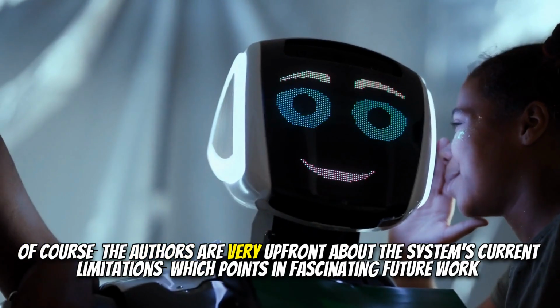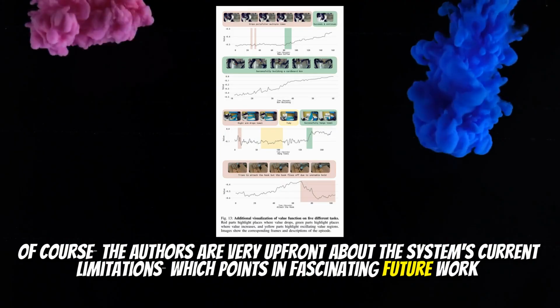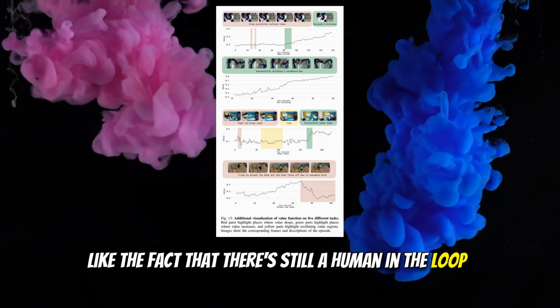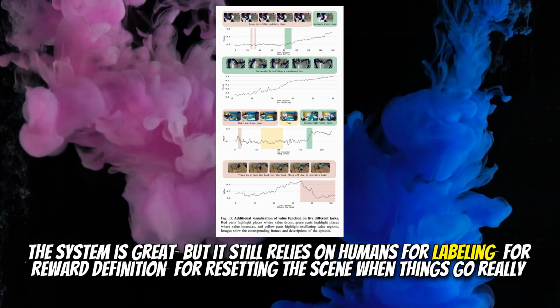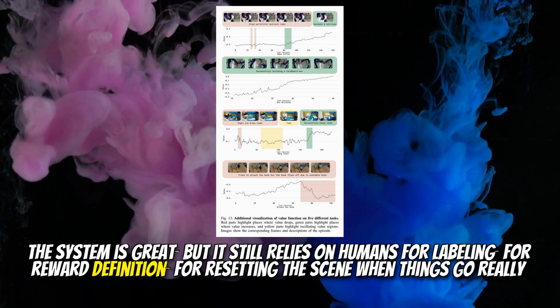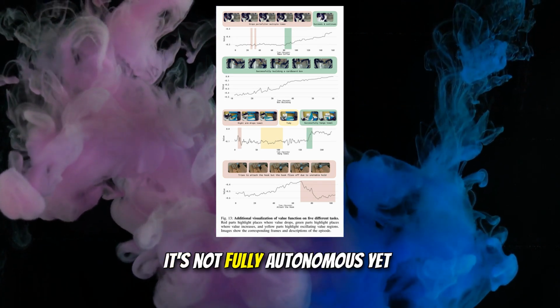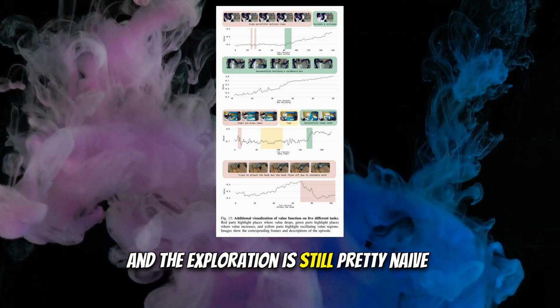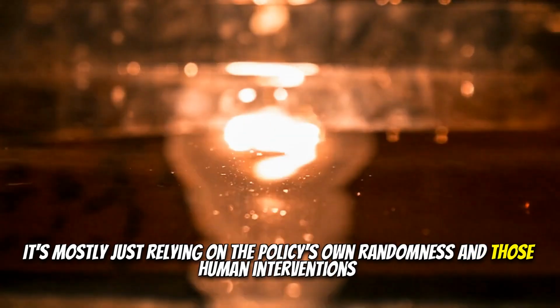Of course, the authors are very upfront about the system's current limitations, which point to some fascinating future work. Like the fact that there's still a human in the loop. Exactly. The system is great, but it still relies on humans for labeling, for reward definition, for resetting the scene when things go really wrong. It's not fully autonomous yet, and the exploration is still pretty naive. It's mostly just relying on the policy's own randomness and those human interventions.